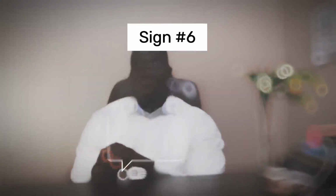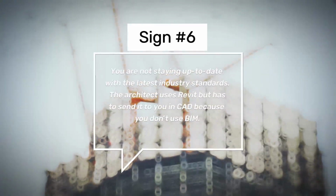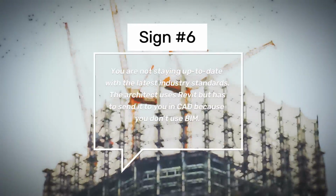Sign number 6. When you are not up to date with latest industry standard or technologies, it's a clear sign you need this course. Look, in some situations, or in most situations, you see the architect uses Revit, but because the architect knows that the other professionals in the other disciplines do not use Revit, they send the whole drawings or the whole package to them in CAD. When you see this sign, it's a clear sign you are out of touch or you are out of date with industry technology and you need this course.